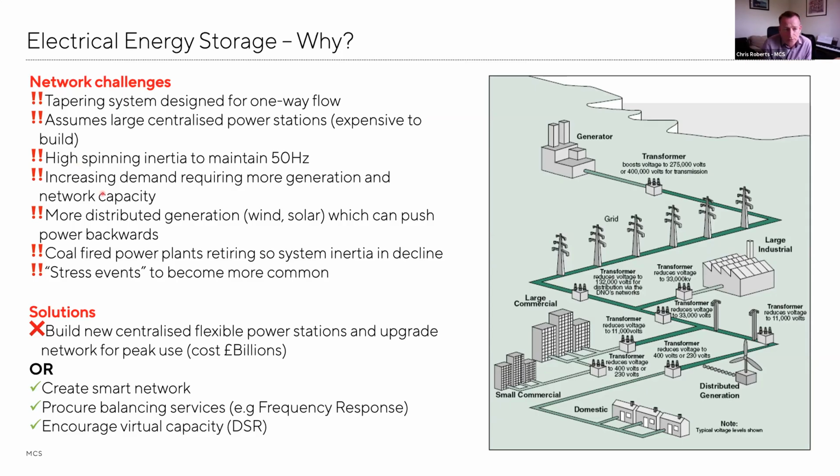And as I'm sure you also know, we're requiring more generation and more network capacity as well. We're looking to use more electricity to heat our homes. We're also looking to transition to electric vehicles. So the demand for electricity is rising rapidly, faster than the generation is rising. And we've also got more distributed generation, so more wind and solar. And as I've already said, they try to push the electricity backwards through a system that wasn't designed to allow electricity to travel backwards.